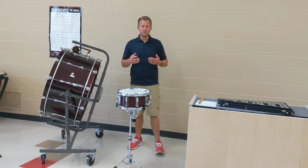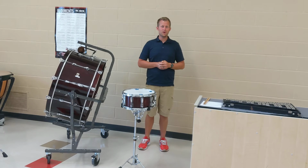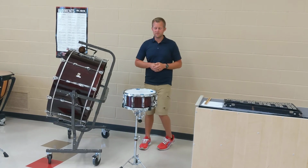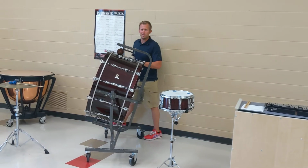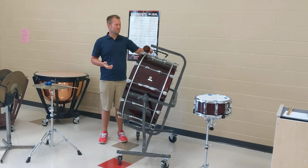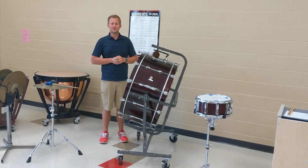the snare drum. Now, once full concert band rehearsals start, you'll also get to dive into some of the auxiliary instruments and other battery instruments. For instance, the bass drum is this big drum right here, and you get to use the big mallet for the big drum. And this provides a really fun color to the band's sound.